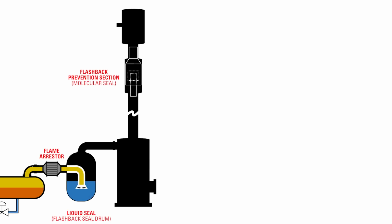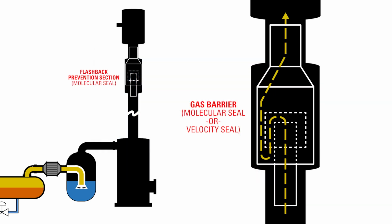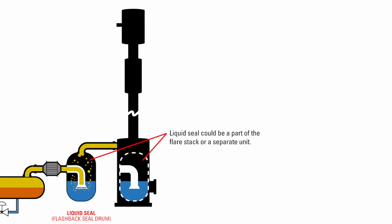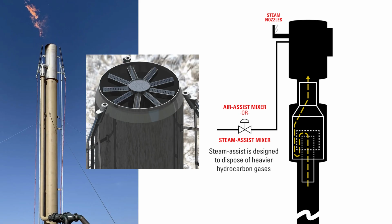Safety equipment prevents the flames from propagating back through the system and causing damage. This can include flame arresters, flashback preventers, or liquid seals on larger systems. A pilot flame burning at the tip of the stack ensures that when the flare needs to be operated, the gases are ignited. At the tip of the stack, there is an air assist mixer, which helps combine air with the gases being burned to improve combustion efficiency and lower the overall impact on the environment.